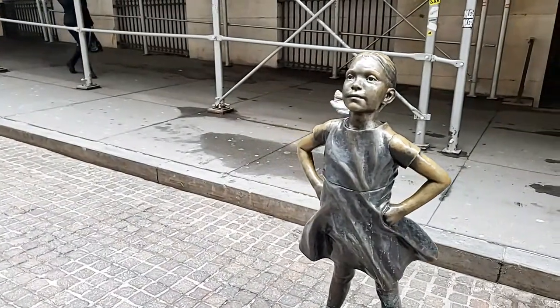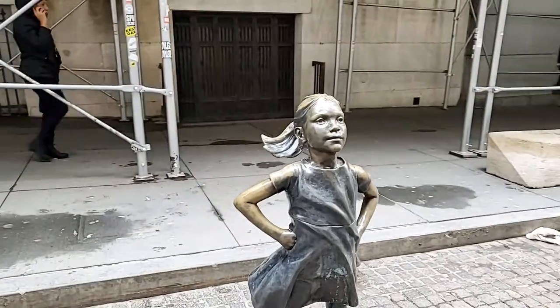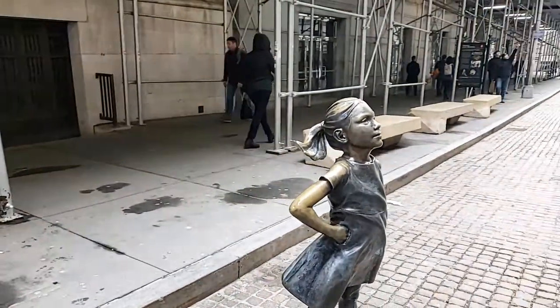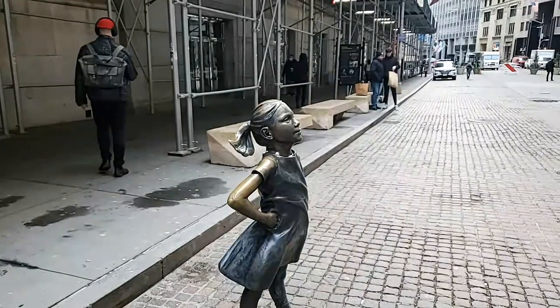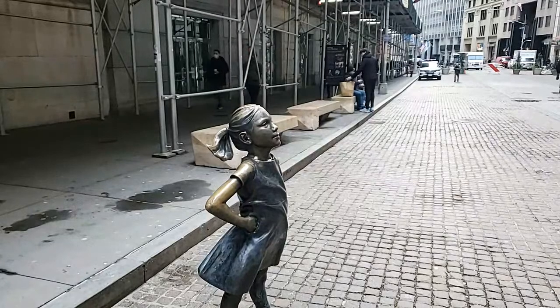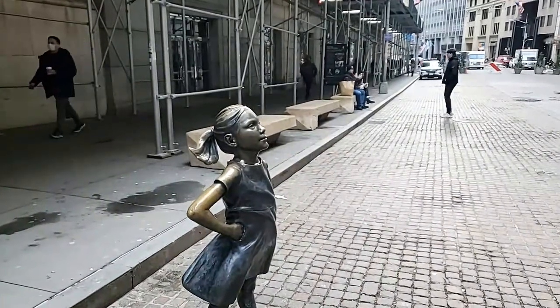For a little while, this Fearless Girl was staring down the face of the Charging Bull statue, which has ties to this street here, though it is not here anymore. It's down at Broadway near Bowling Green. But the Charging Bull statue was created by a man named Arturo Di Modica, and it was in response to the stock market recession of 1987.